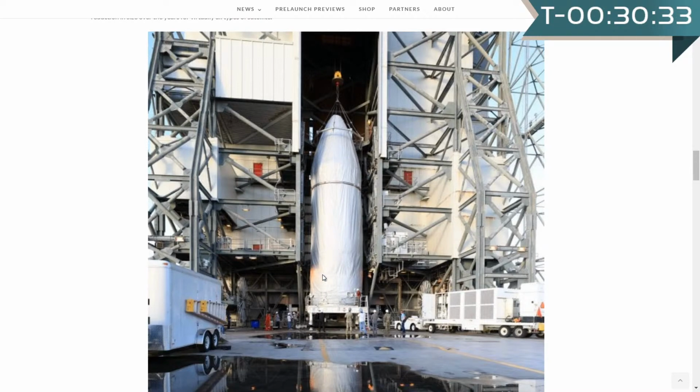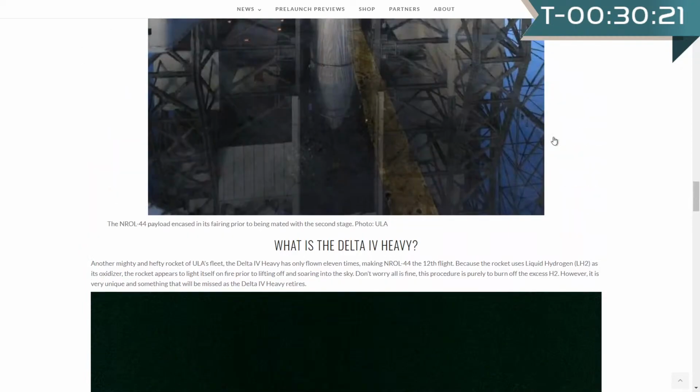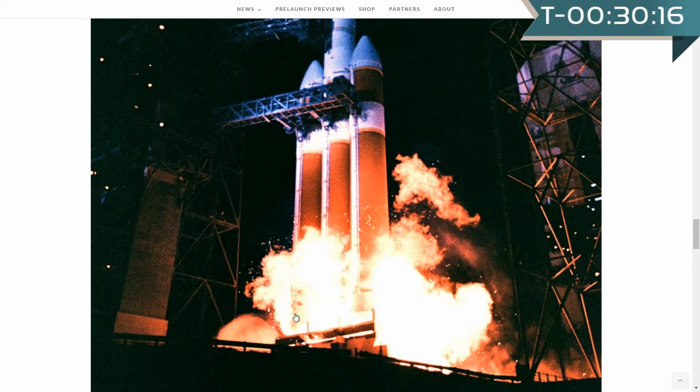Obviously the satellite comes in here, but we do have this much big fairing. Why do we have this much big fairing? That's all to do with the aerodynamics. Okay, so this is the fireball which you will see, guys. Let me explain when things will start happening.